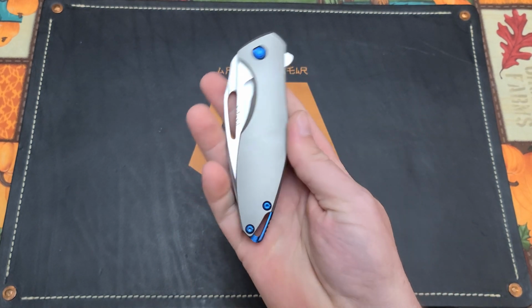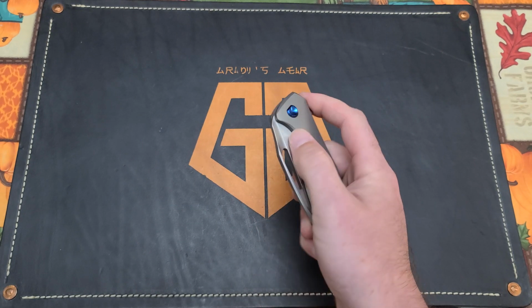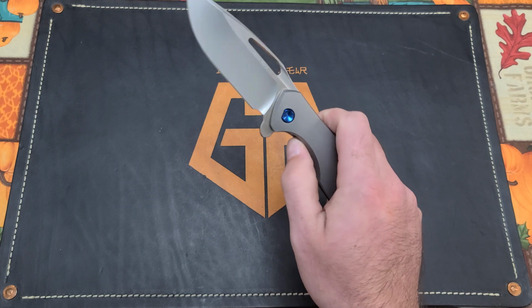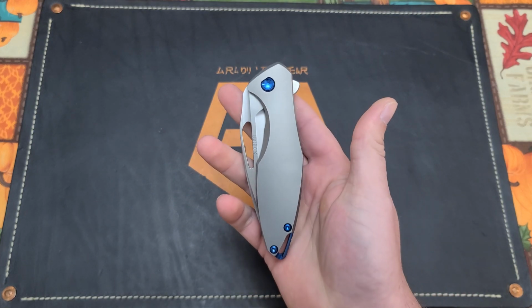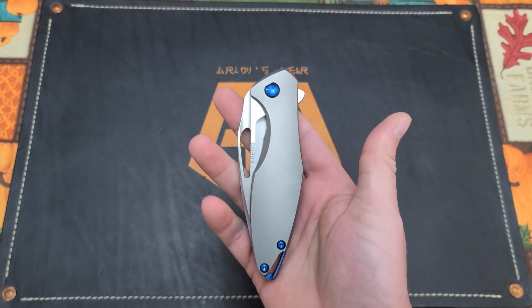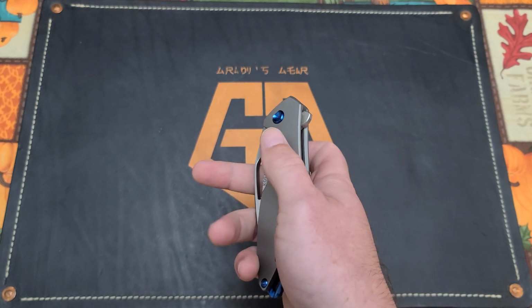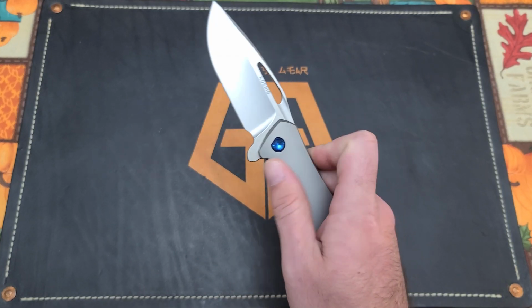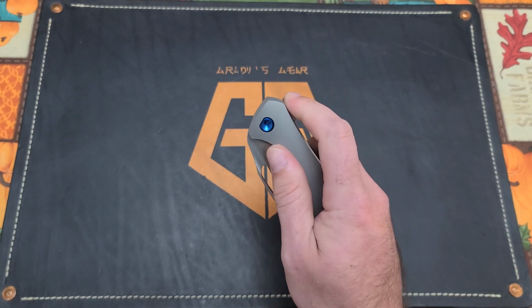I think this knife for me, granted, I've had it for 24 hours. So I am in the honeymoon phase. But I think this for me is definitely going to be a keeper. I also think this is going to be my new favorite in my collection. This is just, oh God, I love that. Look at that.